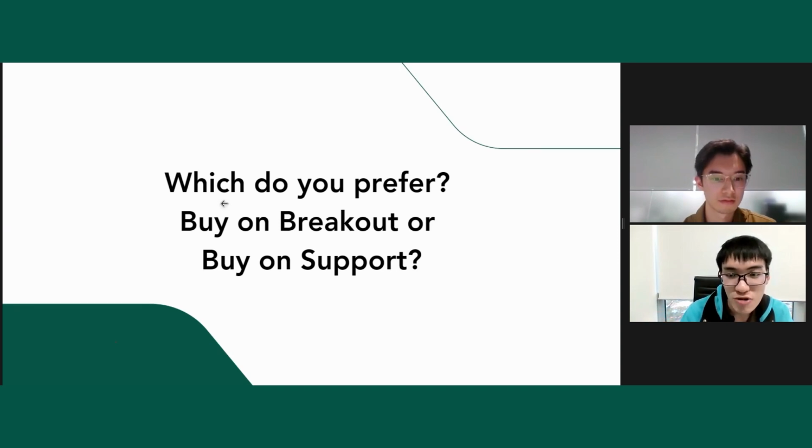if buyers do push through, right, the momentum is really fast. Prices can go up really fast during the breakout. But when I buy on support, personally, I find that it takes a very long time for prices to go in my favor. So just because of that, I prefer to buy on breakout rather than support. How about you, Franco?